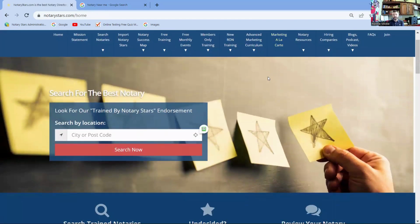Now, I want to keep going through what we have available on site, but the last thing I'll tell you about our RON is I'm teaching the path of least resistance, just like we do in the Notary Stars training. What I mean by the path of least resistance is if you do it this way, you're appeasing anything that could be thrown at you.